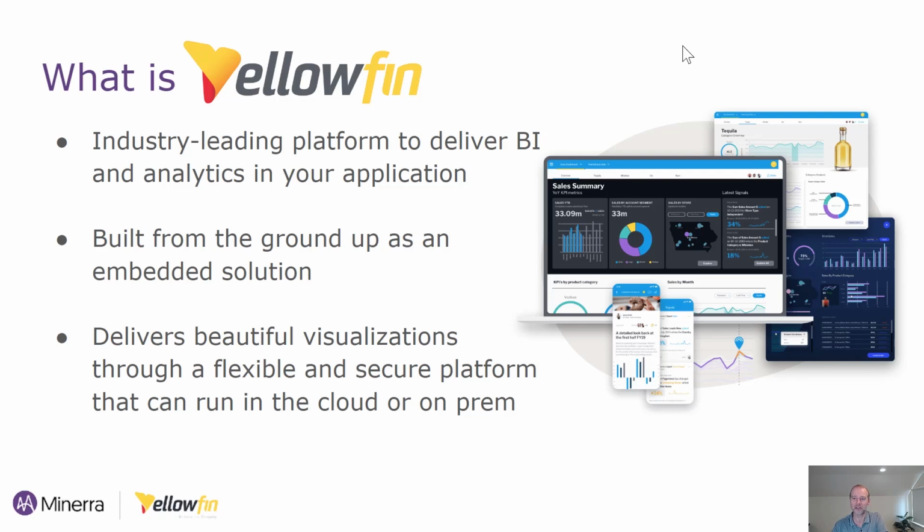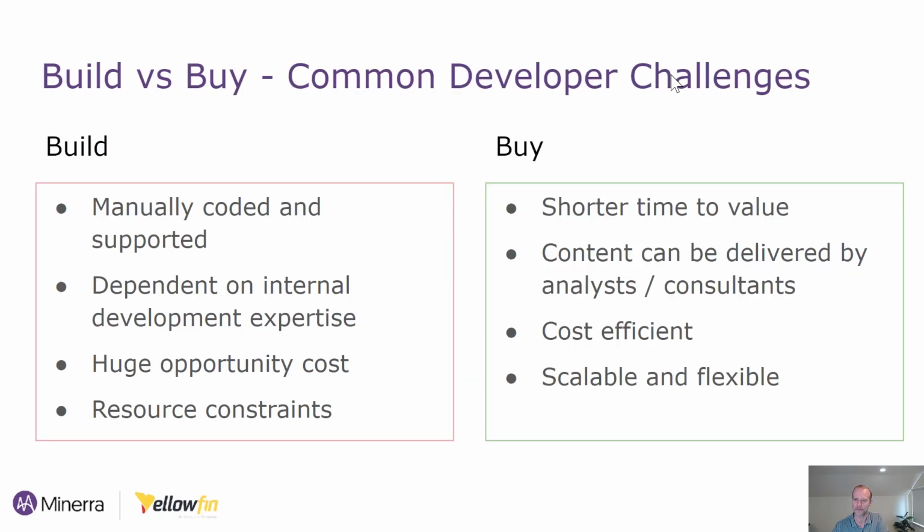So when you purchase Yellowfin, you get a license key and an installer. And you can choose to install Yellowfin in a number of ways. And I'm going to talk about this in a bit more detail later on. But you can deploy it, for example, on a Windows VM, on a Linux VM, on a container, and it runs alongside your application and will deliver the content into the application. So really flexible, highly secure, highly governed platform, and it's built for self-service BI.